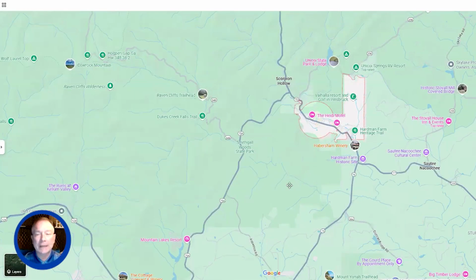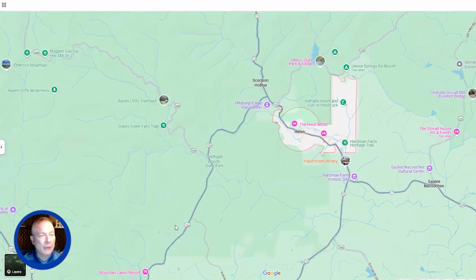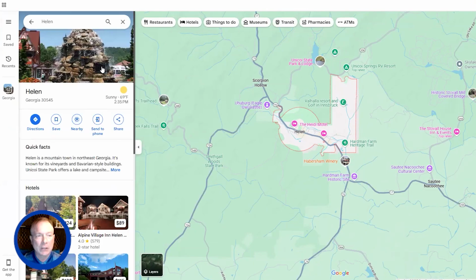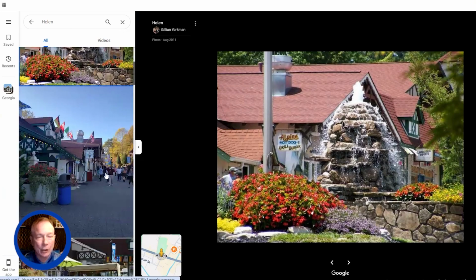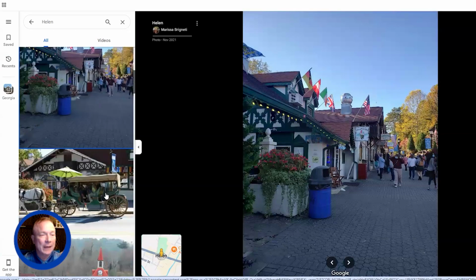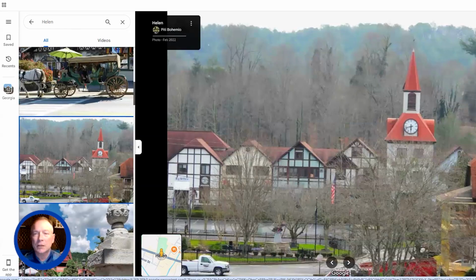Okay, let's take a look at the downtown area of Helen. As I shared with you, Helen has that Bavarian-style architecture. When you go to Helen, it feels like you just left northeast Georgia and ended up in the German Alps because of the architecture here. It looks like a German town. I just want to show you some pictures of the downtown area so you can see what I'm referring to, some of the beautiful architecture here.